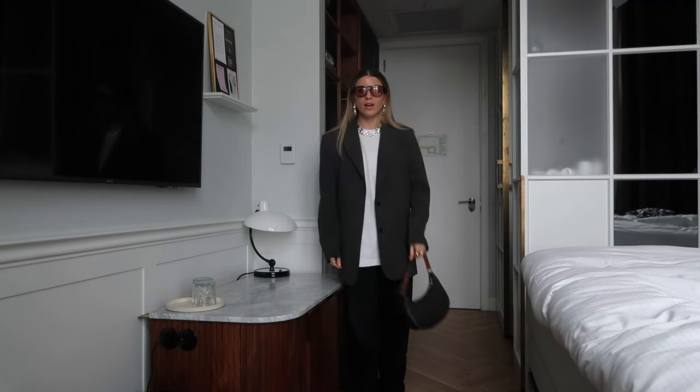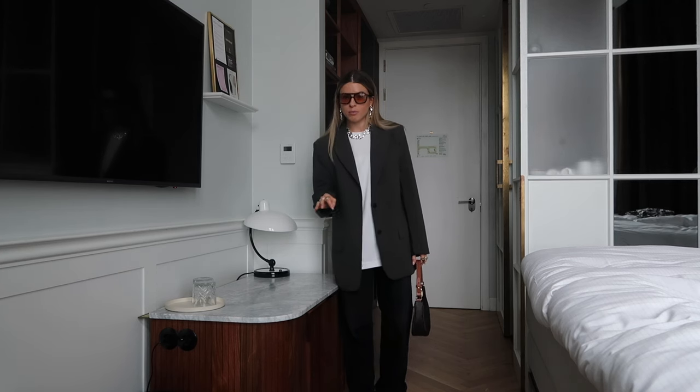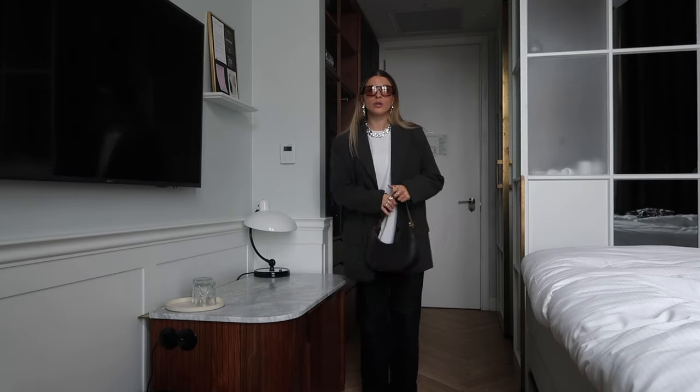First fit of Copenhagen Fashion Week. It's a little bit rainy, it's not the best weather, so I did have to switch my outfit up a bit, but I quite like it, so I think it's quite cool. My blazer is Zara, old Zara. T-shirt is Uniqlo, jeans are Uniqlo.